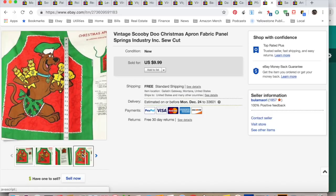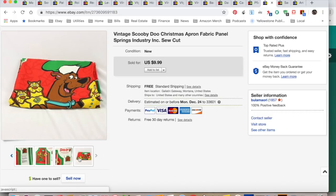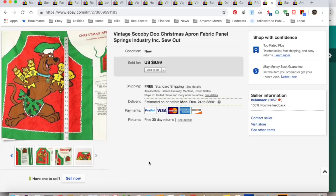Vintage Scooby-Doo apron panel. This I bought along with the Raggedy Ann. It sold for $9.99. I spent $1. Total profit $4.31, but it only took a day.